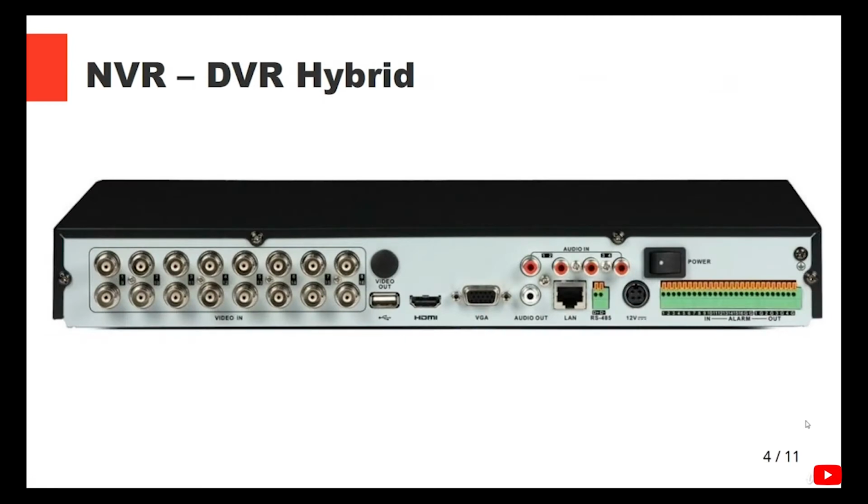Here I have an example of a hybrid. I'm just guessing that it's a hybrid, but it will look more or less like that. So you have your HD CCTV inputs, you have USB, HDMI, VGA, and a LAN connection. RS485, which will be for PTZ mostly, your connection to the power supply, power on/off, and alarms in and out. As you can see, most of them look the same, but features might be slightly different. They may have slightly better parameters, like handling much higher resolutions or more cameras, or have additional features like some intelligent features. Anyway, that's a hybrid.